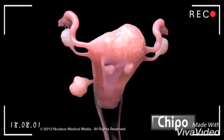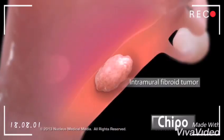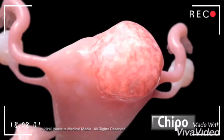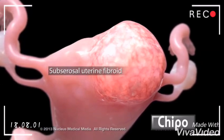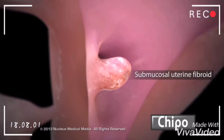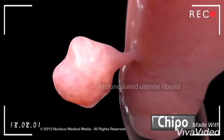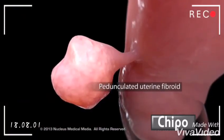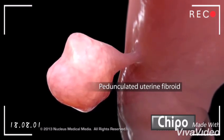The four main types of uterine fibroids are intramural, which grow inside the wall of the uterus; subserosal, which grows on the outer wall of the uterus; submucosal, which grows in the inner wall of the uterus; and pedunculated, which grows on a small stalk attached to the inner or outer wall of the uterus.